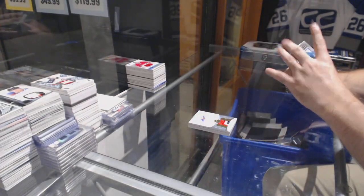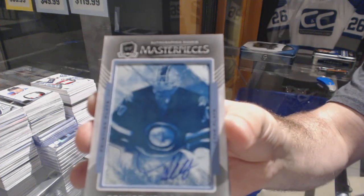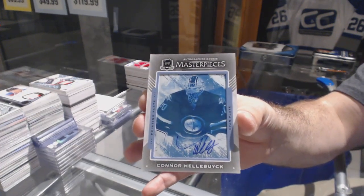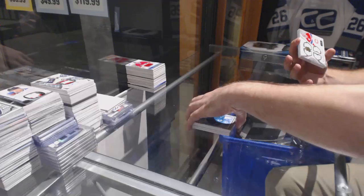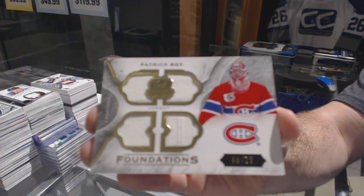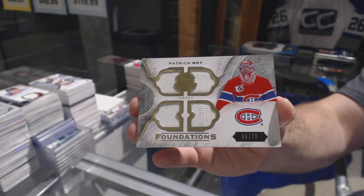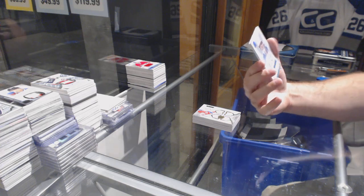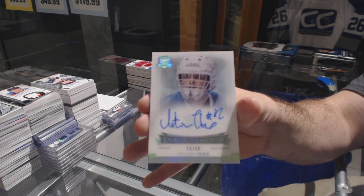For the Winnipeg Jets, nice card, a one of one printing plate auto, Connor Hellebuck. For the Montreal Canadiens, number to 75 quad jersey, Patrick Waugh. And we've got number to 99 enshrinements auto for the San Jose Sharks, Artur Erbe. There we go.